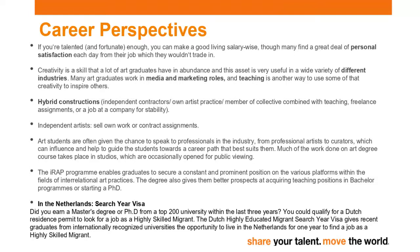One immediate concern, of course, is for people who want to develop their career in the Netherlands. There is this search year visa. If you earned a master's degree or PhD from a top 200 university within the last 3 years, you could qualify for a Dutch residence permit to look for a job as a highly skilled migrant.